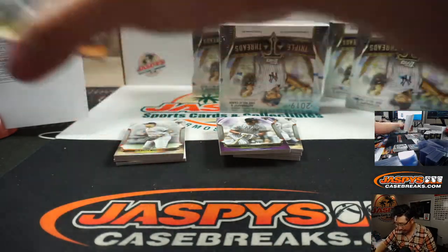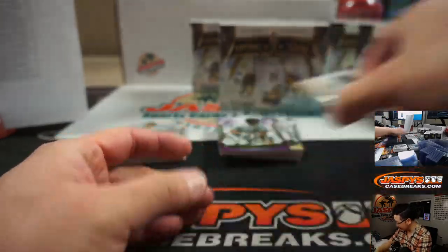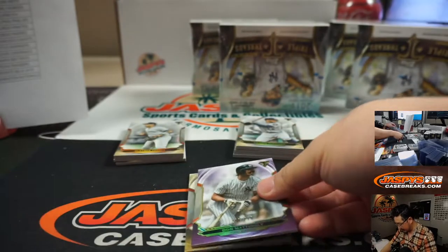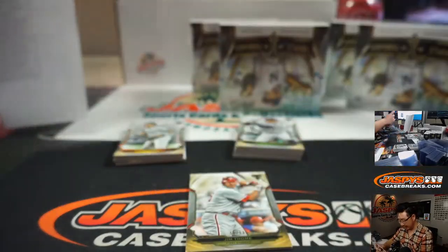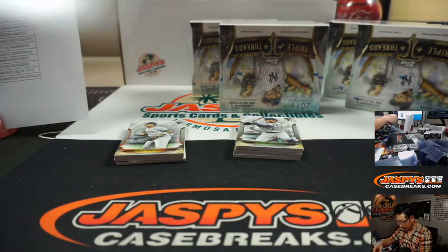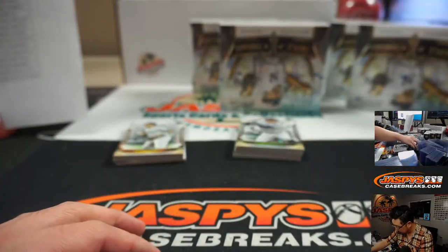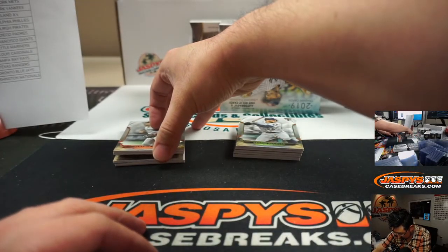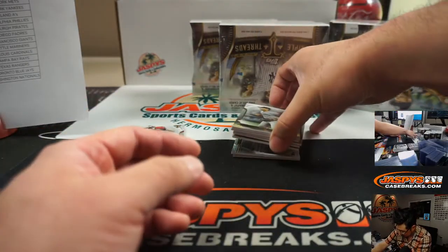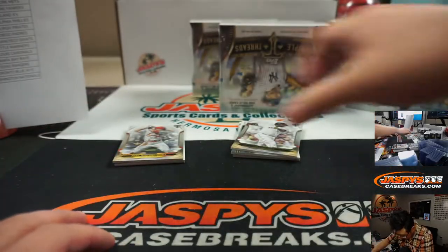Trevor Story, George Brett. $199. Donnie Baseball to $299 for the Yankees. We'll make sure that goes to the right number. And Jim Thome as a Philly, $299. There's an extra hit right there. Or no, these are two hits per. Where's the hit here?